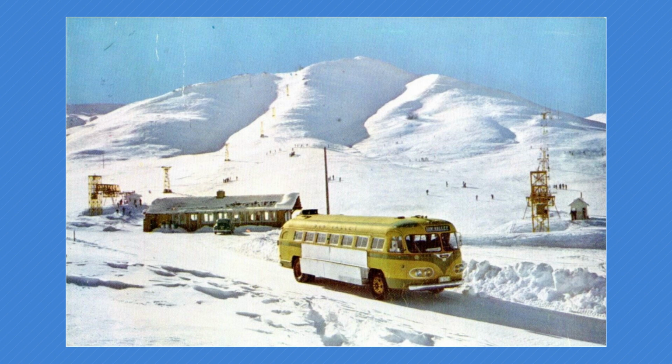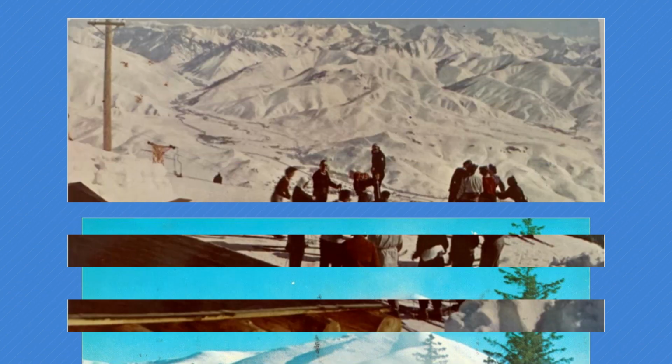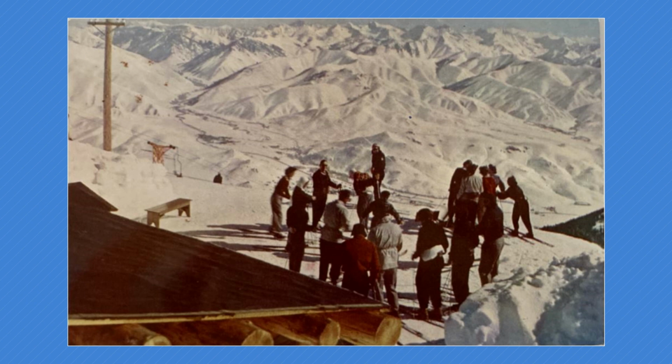So that was only 6 years later. From 1930 to 1936 it opened. Complete with luxurious lodge, ski slopes, and an ice rink. And you'll see postcards with all that, different ones on there, as we go through the slides here. It quickly gained popularity among the elite and celebrities, attracting visitors from around the world. Sounds like it worked. Over the years, Sun Valley has continued to grow and evolve.